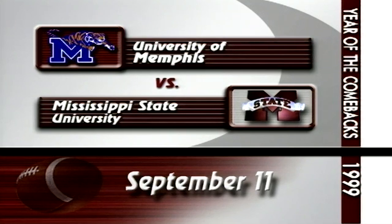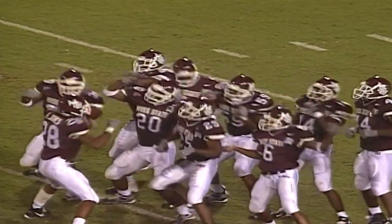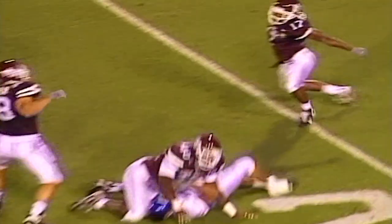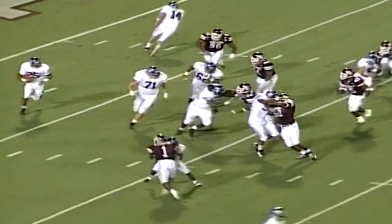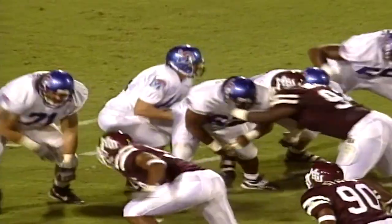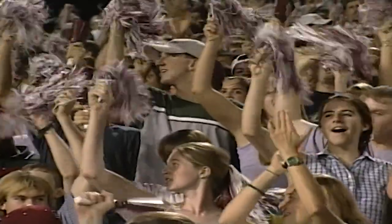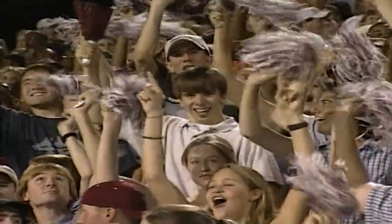Neighborhood rival Memphis came to Scott Field for the second matchup of the year. Scott Westerfield gave the Bulldogs an early 3-0 lead, and then the defense took over. The Bulldogs' lone touchdown of the game came late in the first half as the Bulldogs capped a 60-yard drive.